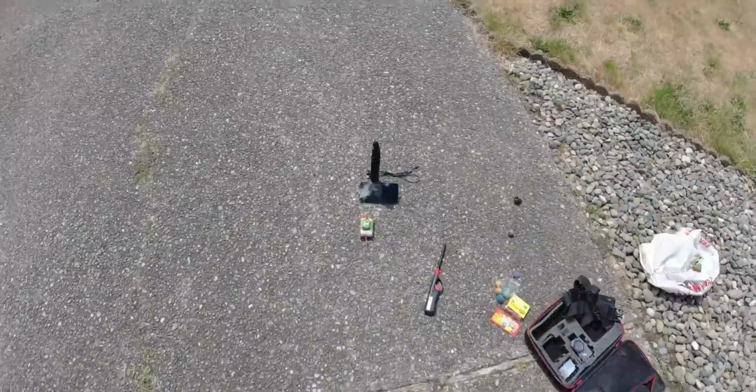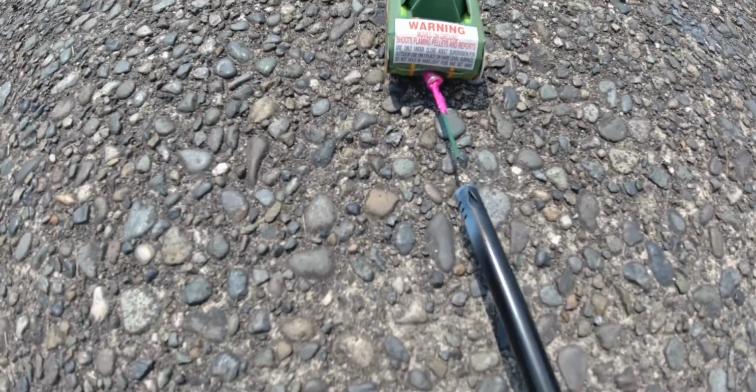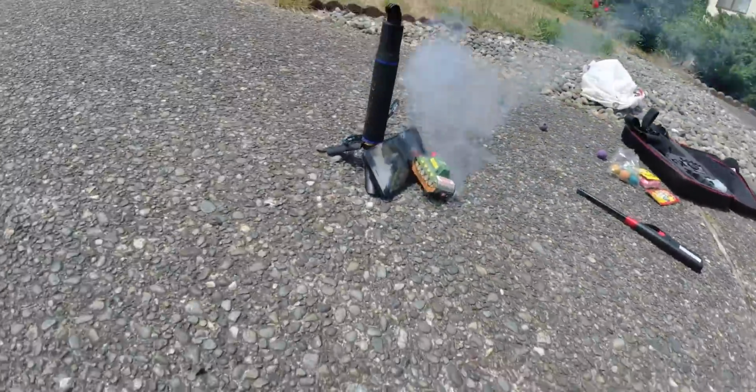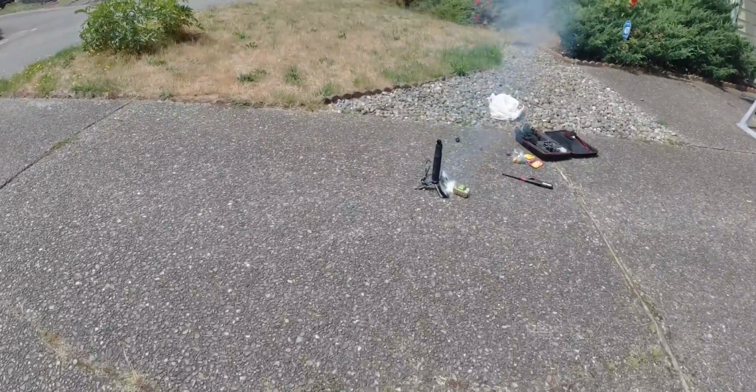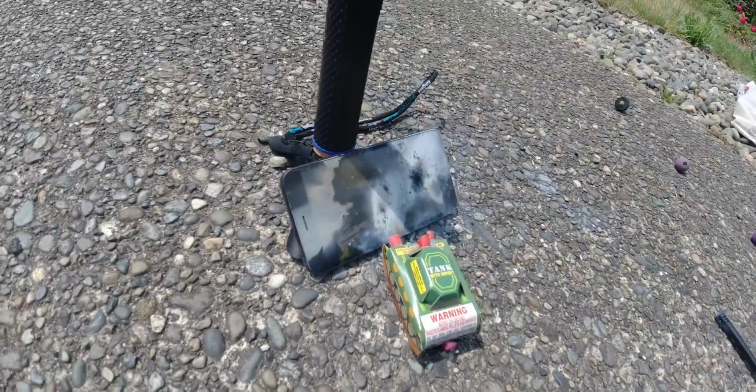Okay, part 2. Next up, I got this little tank. I think it's going to fire some little things into the phone. Let's see what happens. Oh, maybe not. Oh dear. Oh dear. Okay. Well. Didn't see that coming.